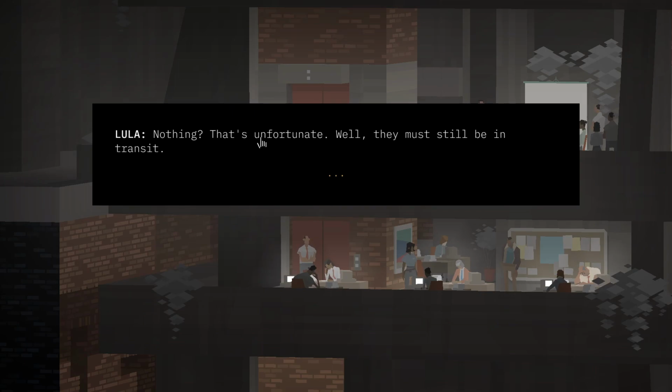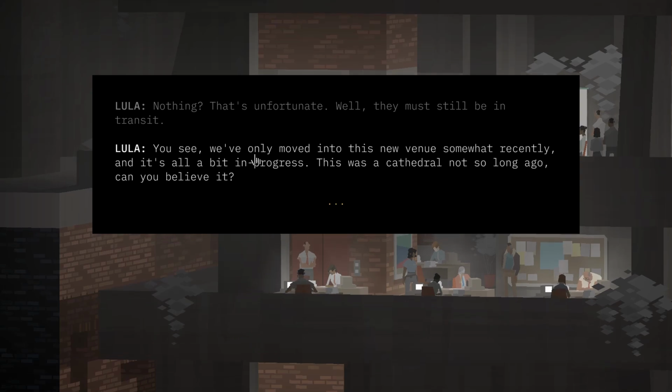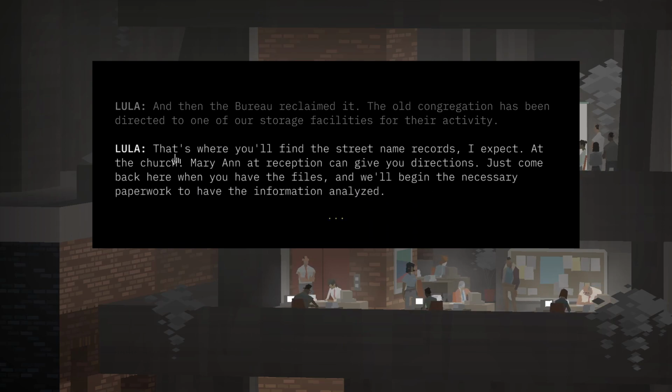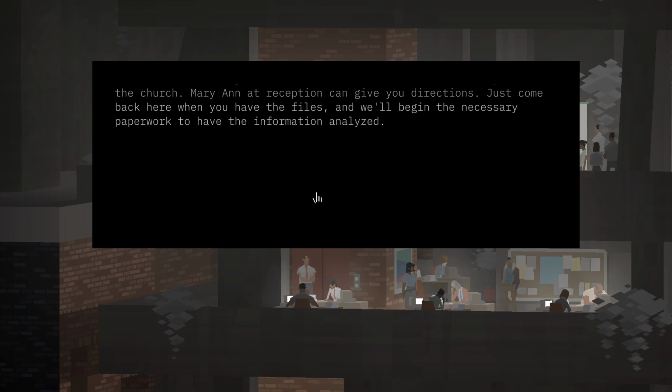Nothing. That's unfortunate. Well, they must still be in transit. You see, we've only moved into this new venue somewhat recently, and it's all a bit progressive. This was a cathedral not so long ago. Can you believe it? And then the Bureau reclaimed it. The old congregation has been directed to one of our storage facilities for their activity. That's where you'll find the street name records, I expect. At the church. Marianne at reception can give you directions. Just come back here when you have the files. I'll be in the necessary paperwork to have the information analyzed.